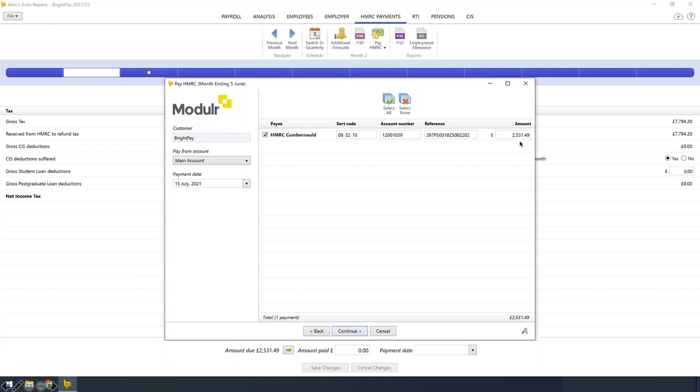Lastly then is the amount, and this is based on the amount due for the tax period, taking into account any amount already paid on the HMRC payment screen. This amount can be changed if required, but where the software detects that no amount is outstanding for the tax period in question, this will be brought to your attention. So I'm ready to click Continue here.